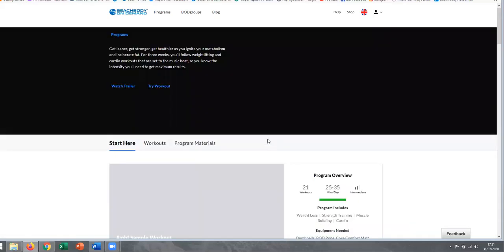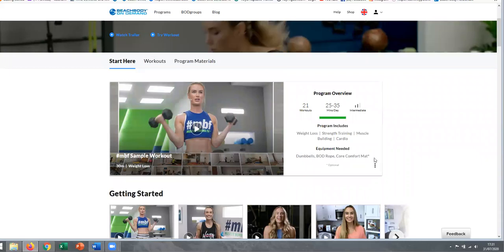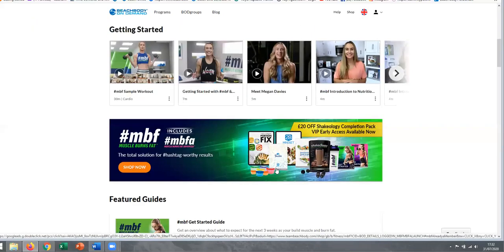It takes a couple of seconds to load up. And you'll see it says, you've got your start here, and it gives you a program overview of what you might need. You guys, if you haven't got your bod ropes yet, don't stress about it. I know there is a back order on for bod ropes. I used my resistance loops, which are just short rubber bands from 8-Day Obsession. If you haven't got those, don't sweat. If you've got a skipping rope, you can use that, or you can just literally pretend you've got a rope in your hands and skip that way. So it's not the be all and end all.